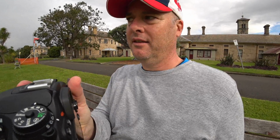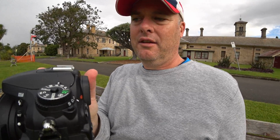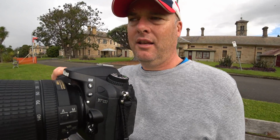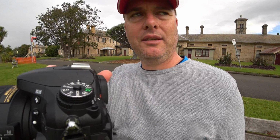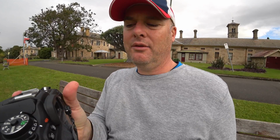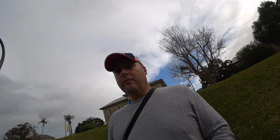But you can see, even if the buffer runs out and then I decide to take another shot, you can still keep going. Even when the buffer's full, it still shoots at that sort of speed, which is a pretty good, or a reasonable speed, I would say. I don't think you'd be caught out doing a wedding or something. So you can see what I mean by it doesn't take very long for that buffer to clear out.